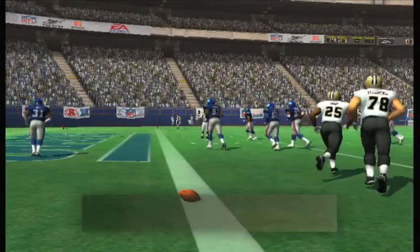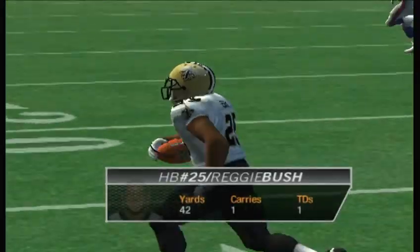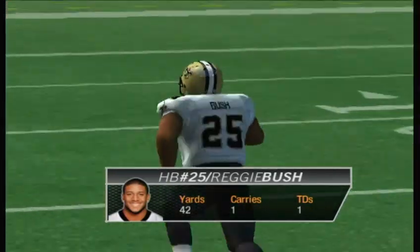When you talk about a dangerous back, this is what you have to be able to do. Not only get out there and outrun the defense, but have the power to bounce off the tackle and keep going.